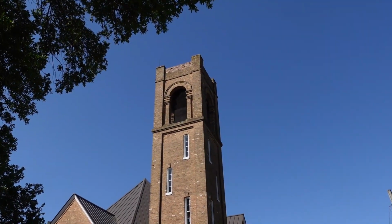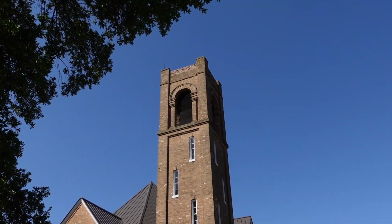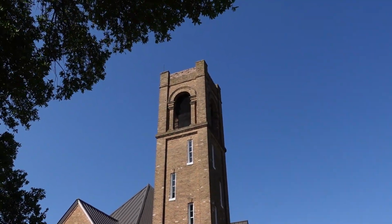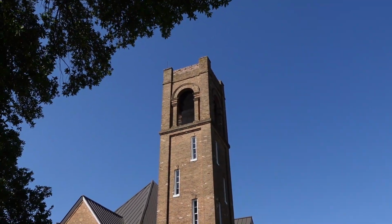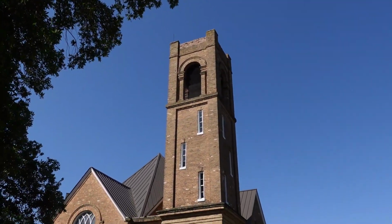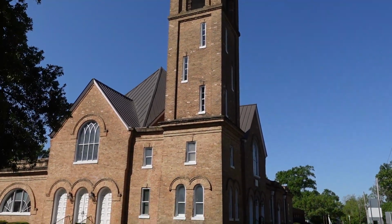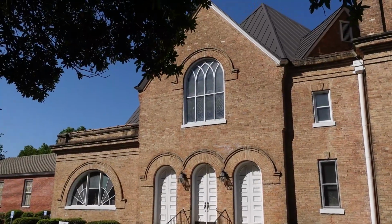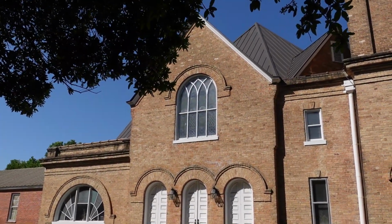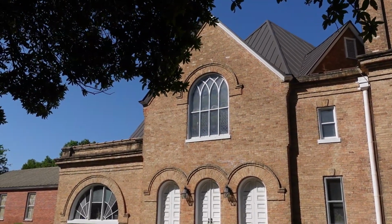Built in the late 1890s, and this was to replace a church building that was here earlier. This is Thomas Memorial Baptist Church. You see the stained glass on the side of its arched windows.